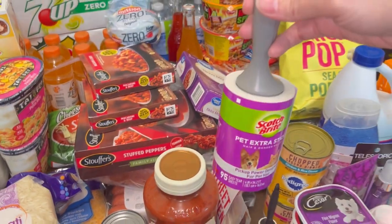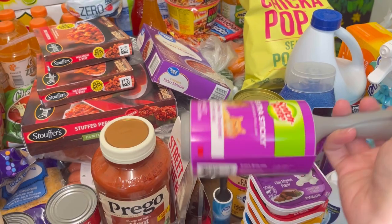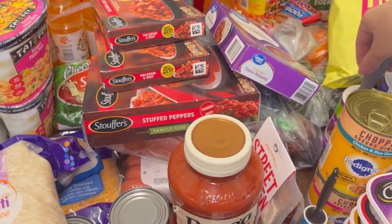This one right here is for at home. I just hope it doesn't fall apart, like the little end cap right here. I hope it doesn't come off because I had one that keeps falling apart every time I use it. I'm sorry, y'all. She's still barking.